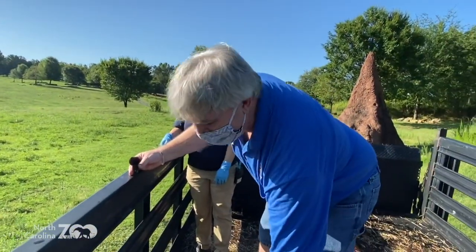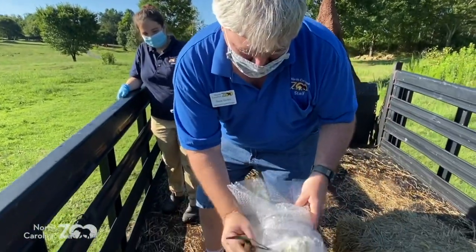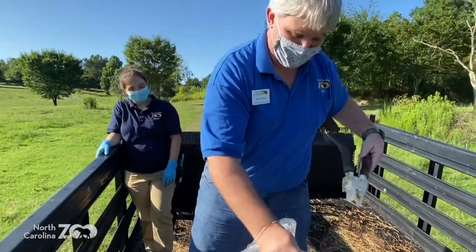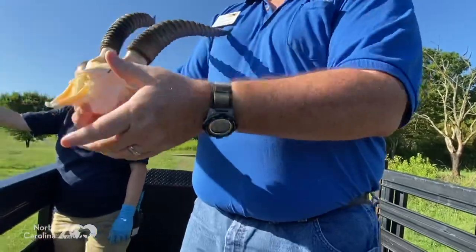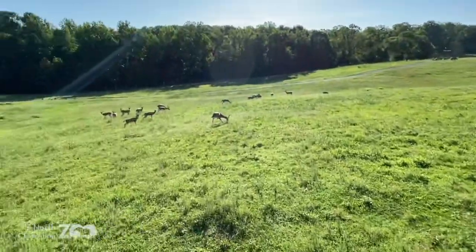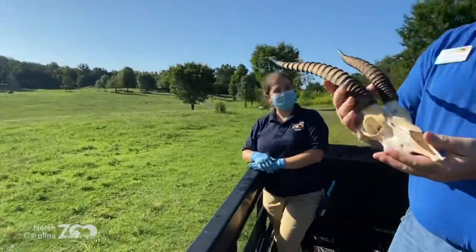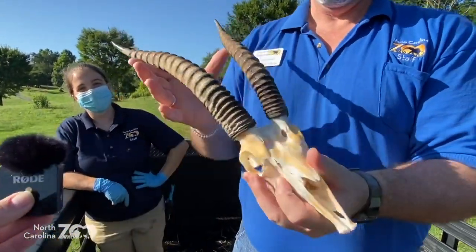I should have taken this out of the bag. I'm gonna put you down for a second. Check this out. Now this is a real skull. You guys recognize that guy? Yeah, look, he's looking. He's like, what is that? What do they got up there? So it's bigger than you think.